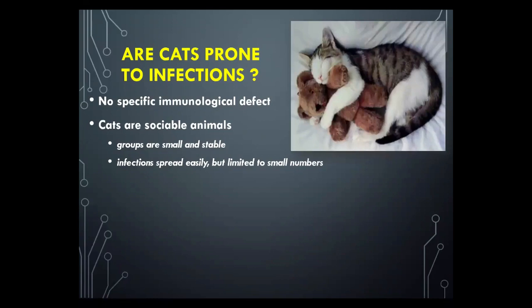The thing is that cats have evolved to be sociable animals. Some of you might find that difficult to believe. Some cats are somewhat antisocial to other cats, but that's because they have evolved to be and live in small, stable groups, which are formed when the cats are very young. If those cats are brought together when they're older, they're unlikely to form that small, stable group. Now, within that context of the small, stable, family-orientated group, then infections can spread quite rapidly and easily. But it only stays in the group because they don't spread group to group that easily.